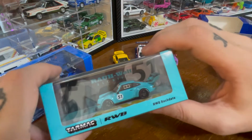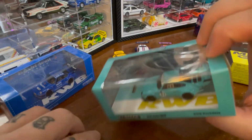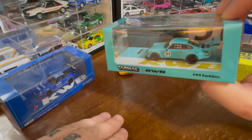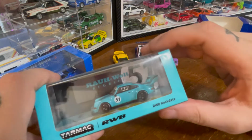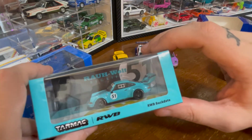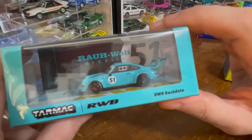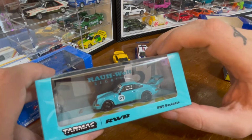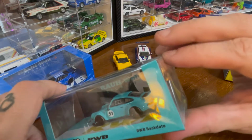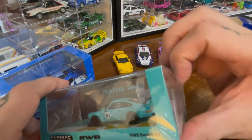Okay, so now I've got two Tarmac. I think they're both Hobby64. Probably. It'd be weird if not. Anyway, and these are RWBs, which is, I mean, it says at the back there what the name is. I'm not going to try and say it because I don't like to appear stupid. Despite being stupid, I don't like to appear stupid.